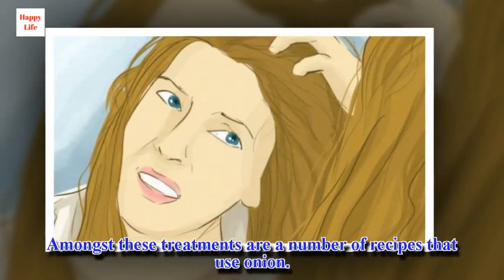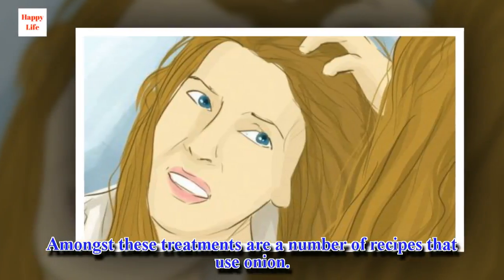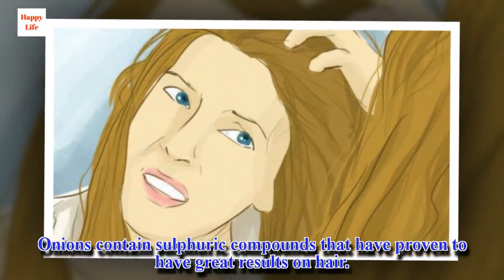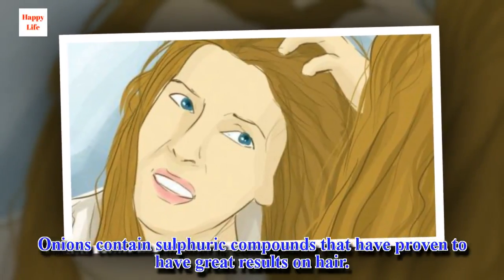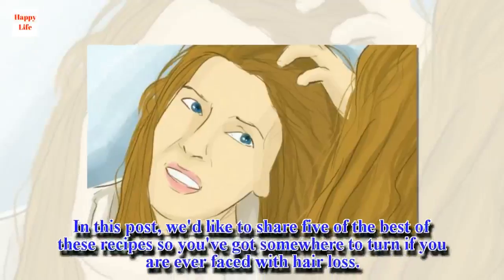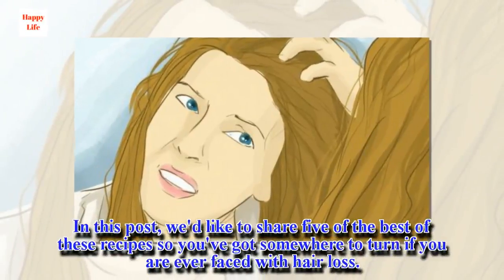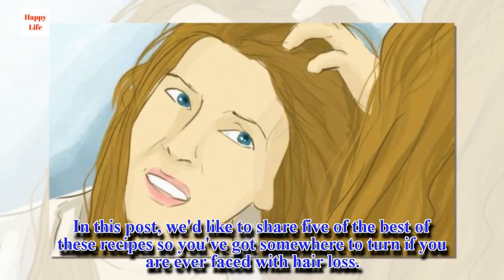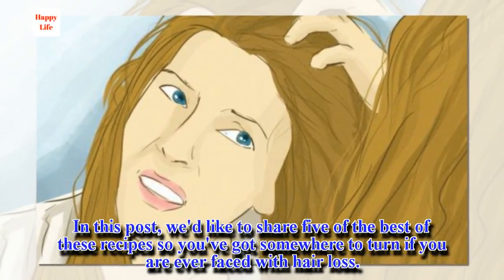Amongst these treatments are a number of recipes that use onion. Onions contain sulphuric compounds that have proven to have great results on hair. In this post, we'd like to share 5 of the best of these recipes so you've got somewhere to turn if you are ever faced with hair loss.